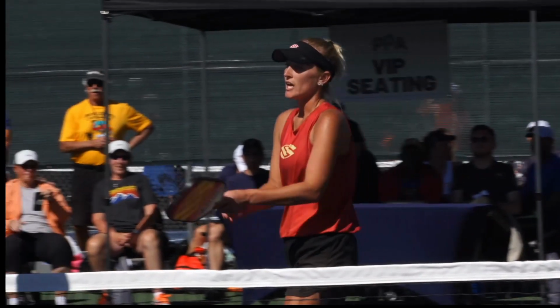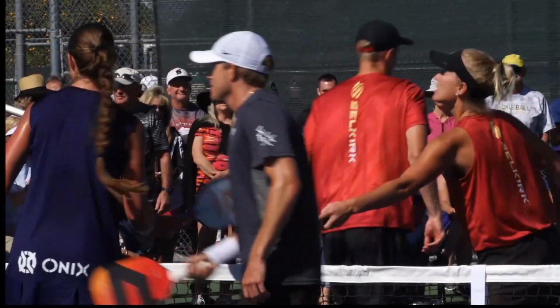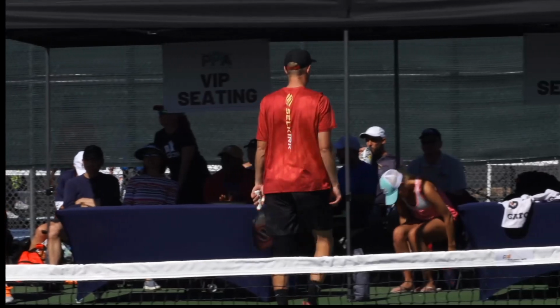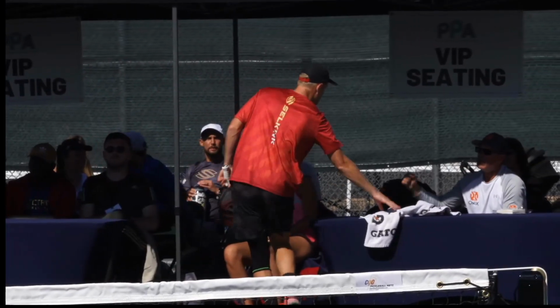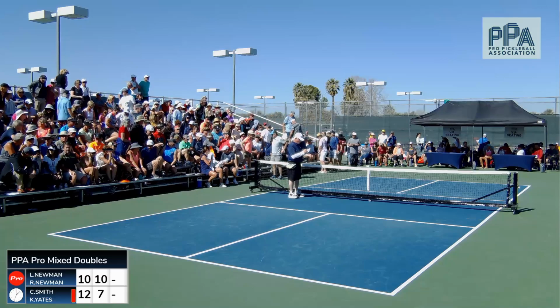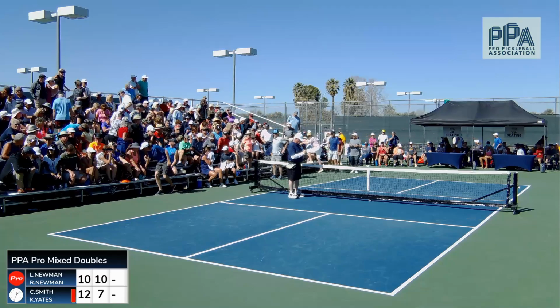And with that, we are going the distance here in this Grand Slam qualifier. K.Yates, C.Smith take game 1. The Newmans take game number 2. We're going to go to a quick break, and we're going to be back for game number 3 here in Mesa. Give the crowd what they want.